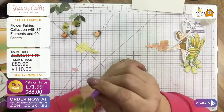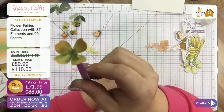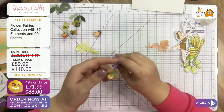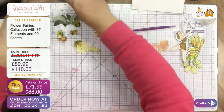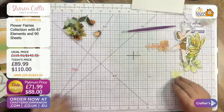But if you can see how effective the tones and the paper are, if you're not a colorist, if you don't have inks, this is the pad for you, because it takes all that worry and all that stress out of trying to make your flowers look different.